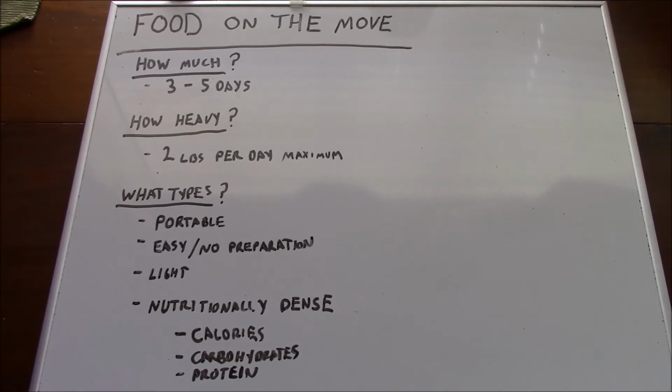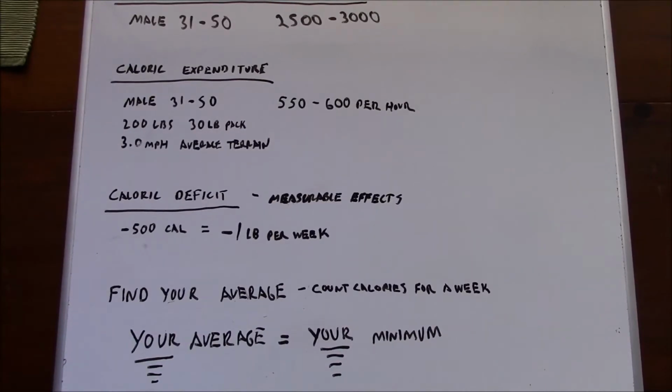For that 3 to 5 day operational period, the 3 most important things to consider are calories, carbohydrates, and protein. Without this becoming a video on nutrition, we'll take into account one of the easiest to measure variables in meal selection for a bug out bag or a backpacking trip or whatever have you. And that's calories. That's merely the amount of fuel that you need to function from day to day.